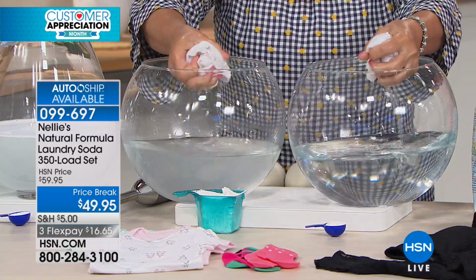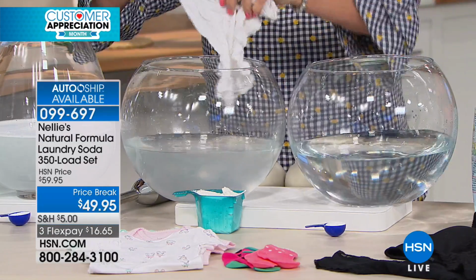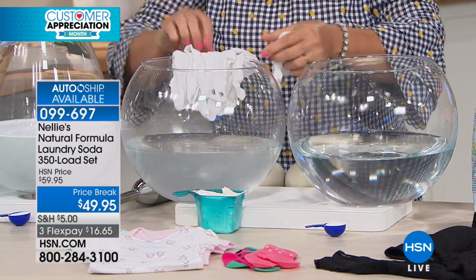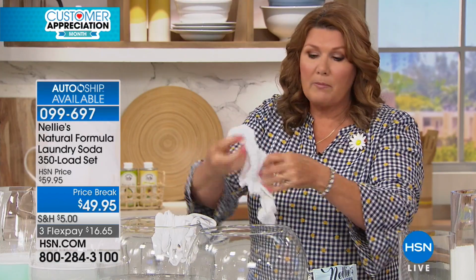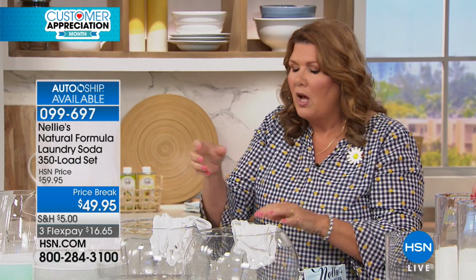5 simple ingredients. We start with sodium carbonate, which preconditions the water wherever you live. Whether you live in the city, whether you live in the country, that sodium carbonate preconditions the water. It's as if you had a fancy water softener system, but you don't have to. So that sodium carbonate works to precondition the water, and then that allows the remaining coconut oil-based surfactants to do the amazing job that they do, which is get your clothes really clean.